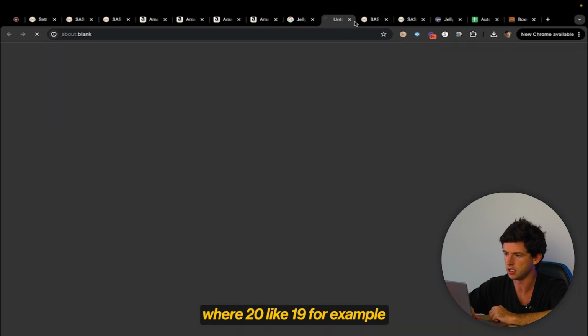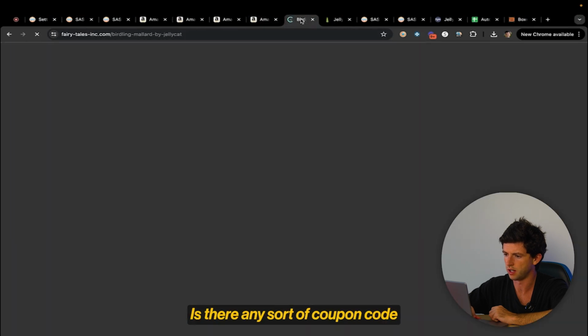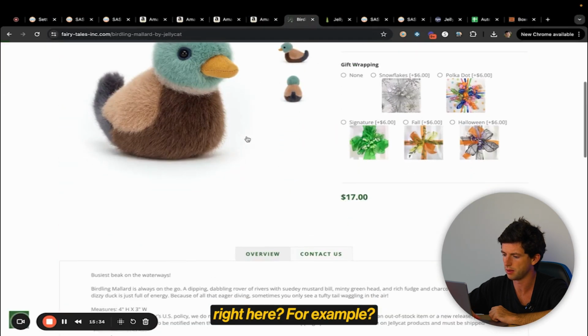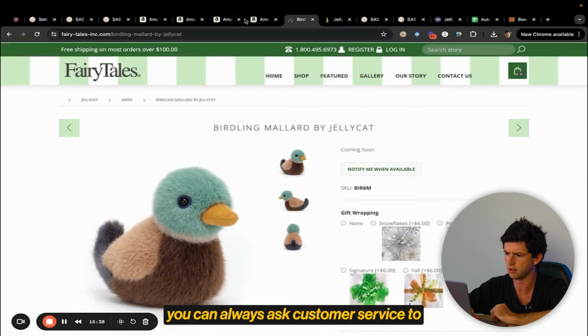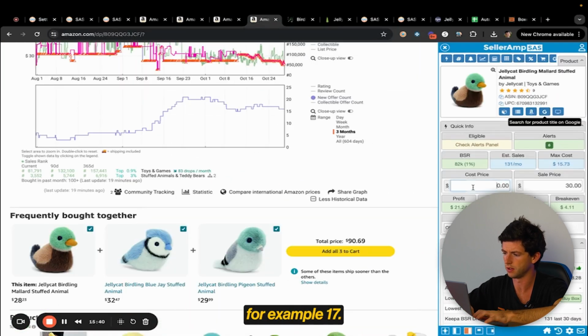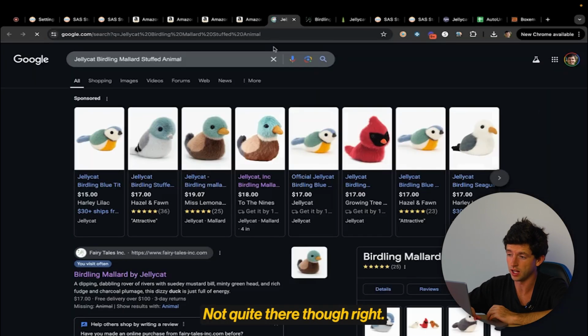Right, so we can see like 19, for example. Looks like a bunch of places carry this. Okay, is there any sort of coupon code right here? Yeah, 17. You can always ask customer service too if there's any sort of coupon codes. 17, though, retail. Pretty close to being good, not quite there though, right?